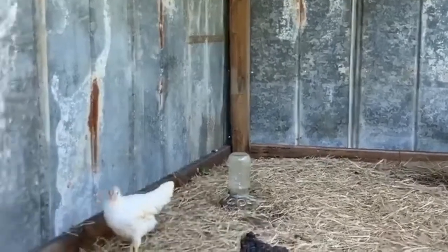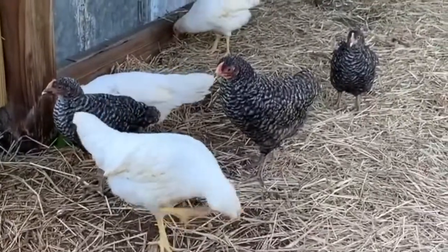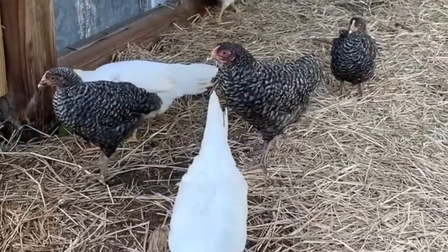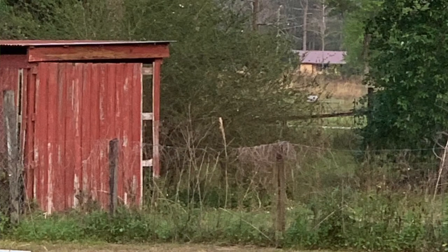We also got some chickens with the spring. We got 6 little bitties, and they needed a coop. So right off the bat, when I lived here 15 years ago, my daughter had a horse, and we had built her a little stable. And it's 15 years old.